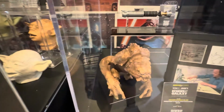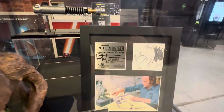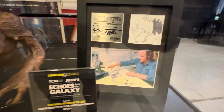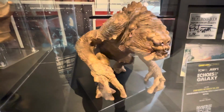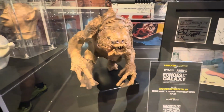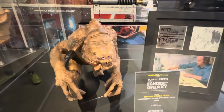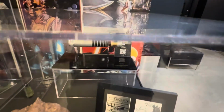Now over here, the Rancor, signed with a little sketch from Phil Tippett, Monster Genius. We just saw him at Monster Palooza about a year ago. So this is a maquette. This is a 2023 replica version, but it comes again with the original sketch and autograph there.